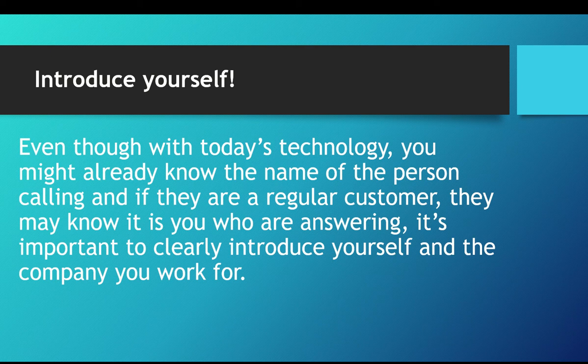I said that they can't tell your body language, but you should definitely, if you're sitting in a chair, sit up straight, because it does help you speak clearer. Well, body language per se isn't really important. Posture sort of is for good phone use.